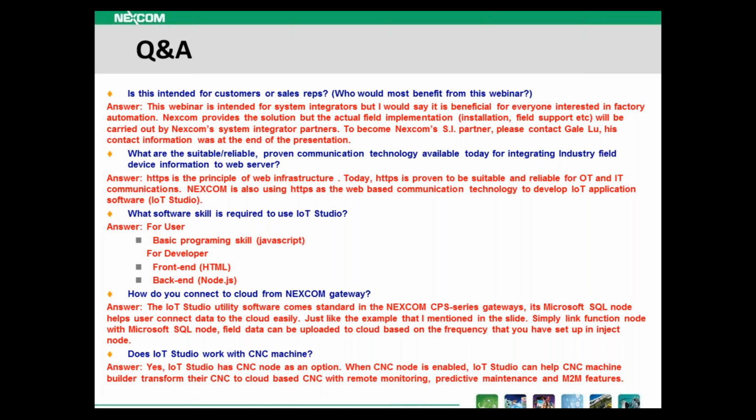So what software skill is required to use IoT Studio? This is the third question that we got from the audience. The answer is that if you are a user, the only skill you have to have is basic JavaScript programming skill. But for developers at the front end, you will have to be familiar with HTML, and at the back end, you will have to know about Node.js.